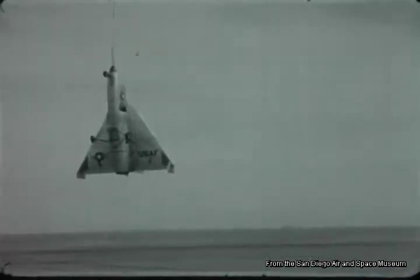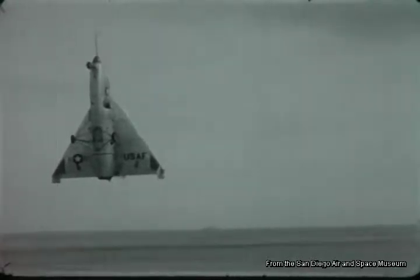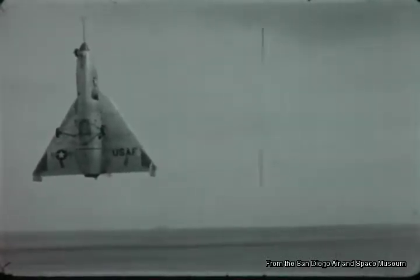After transition to and from the vertical has been thoroughly investigated at high altitude, the pilot brings the X-13 down to minimum altitude in order to practice approach and landing patterns in proximity to the ground service trailer.